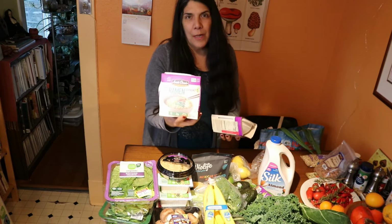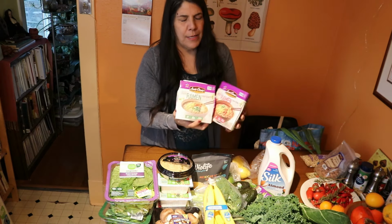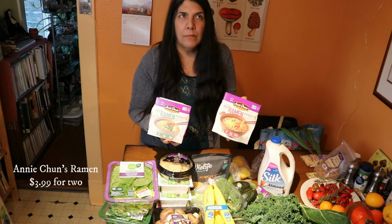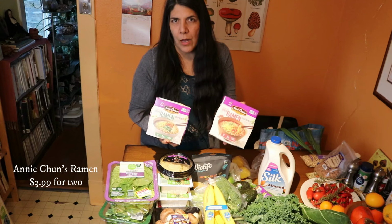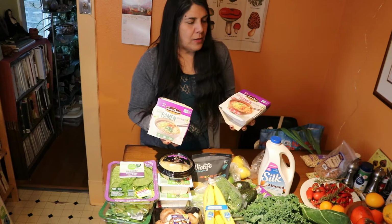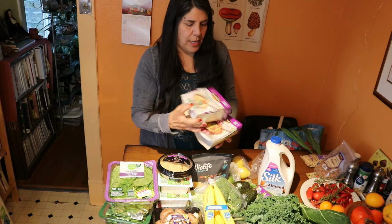And I picked up a couple of these because they were basically 2 for 1, and I do eat ramen pretty often. My daughter also does, so I like to keep different kinds of ramen around the house, and these were on sale. So I got 2 of those.